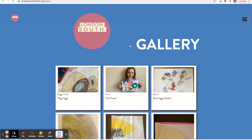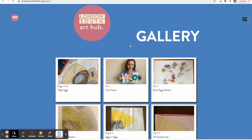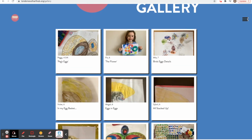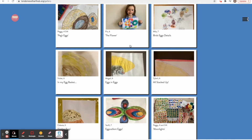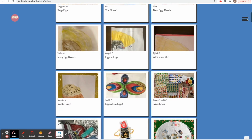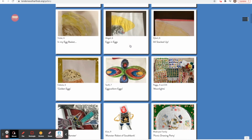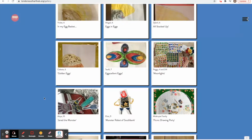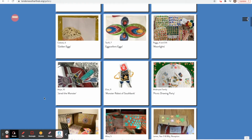The gallery next. Adopting the white cube aesthetic, our gallery becomes the blue cube, as it were. Simple and minimal, enabling the children's artwork to be the focal point. The gallery has also become something of a surprise for us.